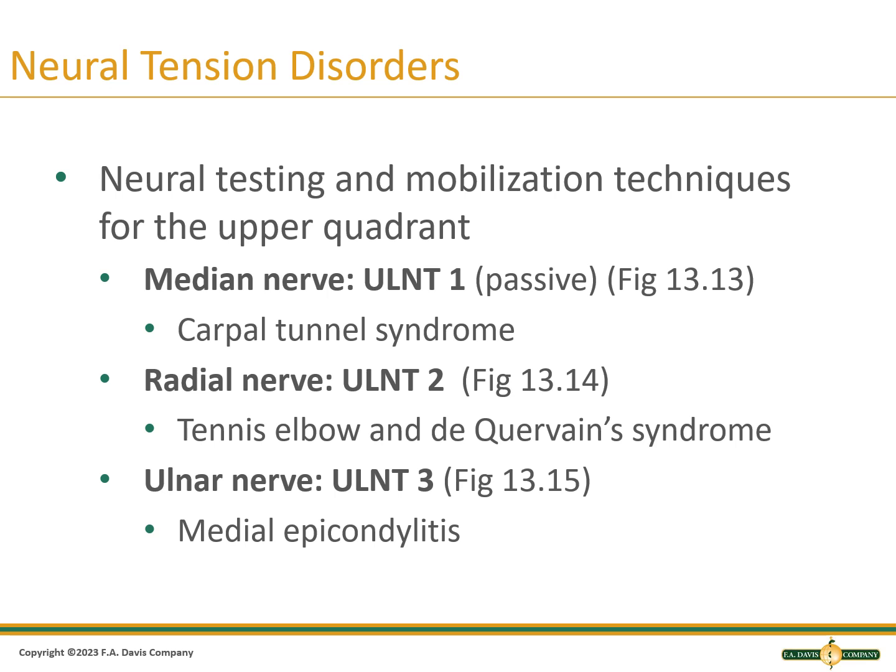But anyways, what are tension tests? Neural testing is going to have a couple of techniques that we'll go over for the upper extremity and a couple of techniques that we'll go over for the lower extremity. We're going to practice these in class, we're going to demonstrate them in class, and there are also a couple of videos embedded through this lecture that you can watch independently to understand the positions and give yourself a good frame of reference before walking into lab.